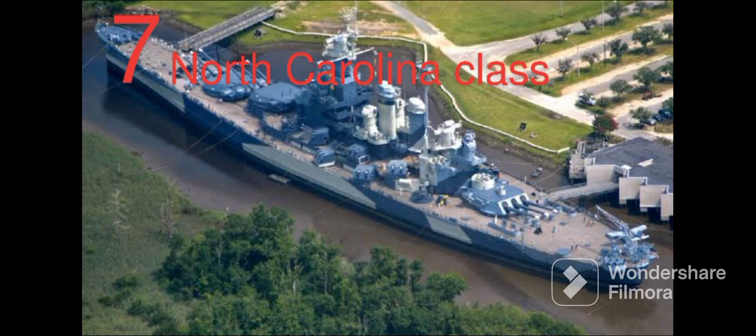The ships were armed with 3 triple 16-inch, 406mm guns and 20 5-inch, 127mm, dual-purpose guns. Smaller weapons, like Bofors 40mm or Oerlikon 20mm guns, were installed on the battleship for anti-aircraft purposes.